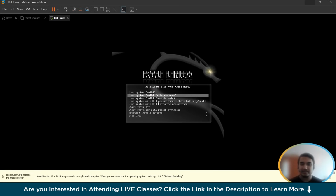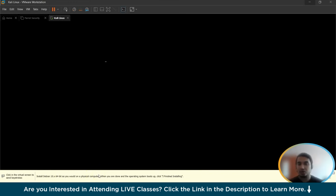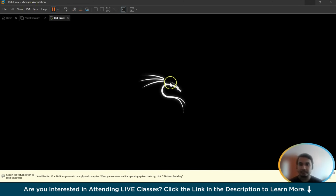Select Live System AMD64. You can see a pop-up here below that says install Debian as you would on a physical computer, that we are going to do, which would be Kali Linux. In this case, it just shows Debian because it is based on Debian. When you're done and the operating system boots up, click I finish installing. So we will do that when the time is correct. So you can see the live boot running up.